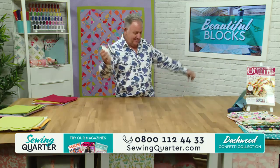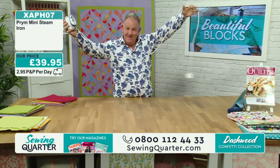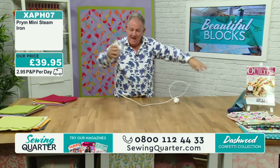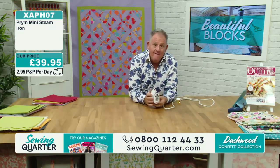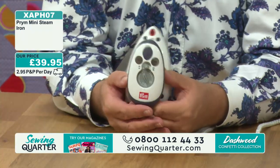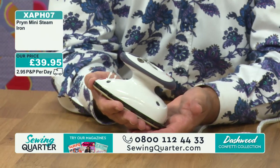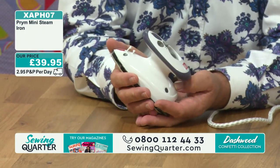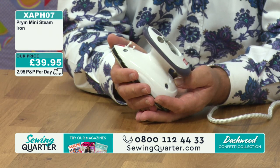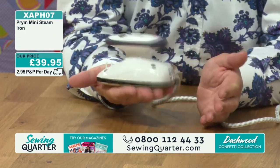Yes, right. First of all, look at the length of the wire. It's brilliant, isn't it? It's absolutely brilliant. This iron is so fantastic. Now, I know they did it yesterday. They shouldn't have done it yesterday because it was in my show today. But this is the Prim Mini Steam Iron. We brought it in, it sold out. We brought it back, it sold out. We've now got it again, it's selling really, really quickly.